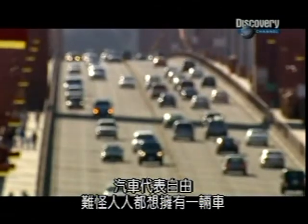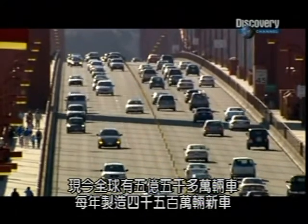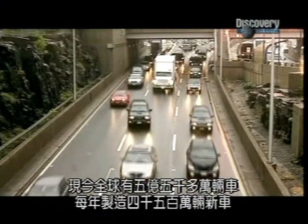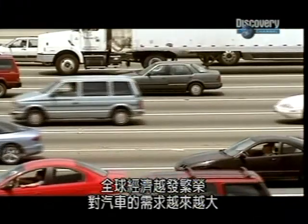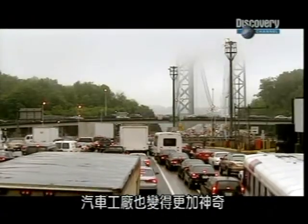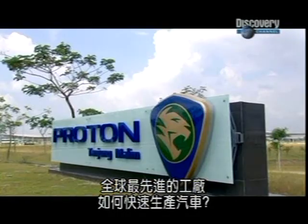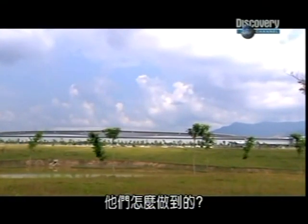A car means freedom, so no wonder everyone wants one. There are more than 550 million cars in the world today, and we're making 45 million new ones each year. As the world grows more prosperous, the demand for cars is increasing, and car plants are getting more amazing all the time. So how do they churn out cars at high speed in one of the world's most advanced plants? How do they do it?